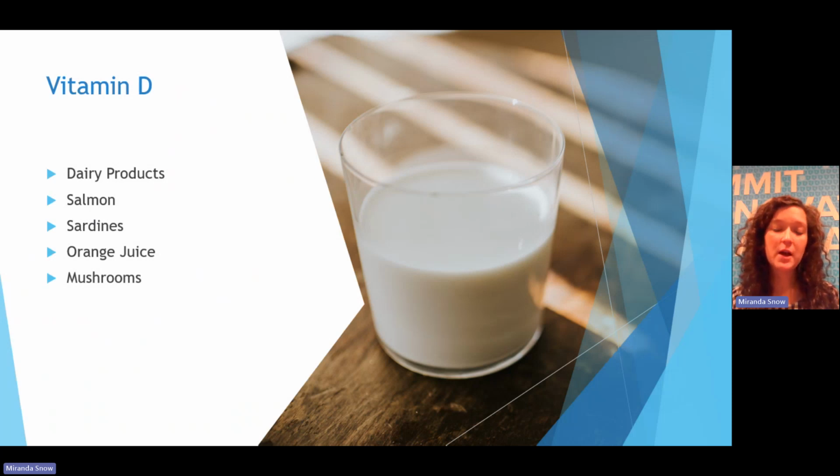And then mushrooms. So mushrooms, particularly grown under UV light, have more vitamin D content to them, because with vitamin D, our body and other plants are making that vitamin D from the sun. So that's why mushrooms grown under a UV light are a little bit more beneficial as far as vitamin D goes. But, getting out in the sunshine is another good option to get that vitamin D, just being cautious and not spending extended amounts of time out there because it's not good for our skin health either.